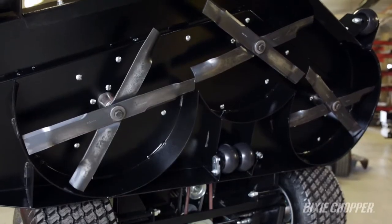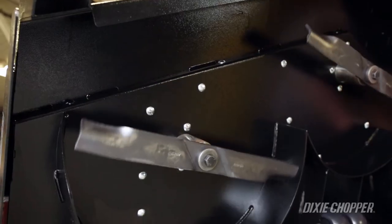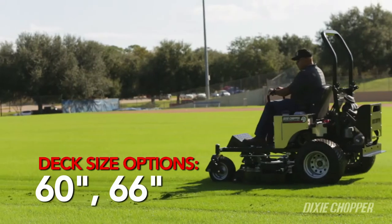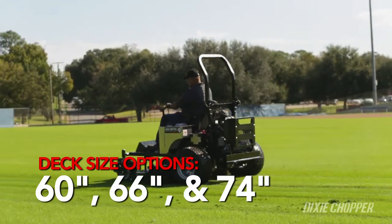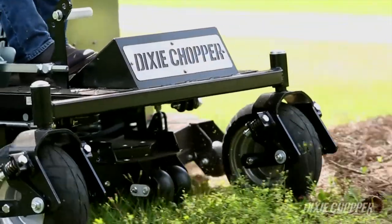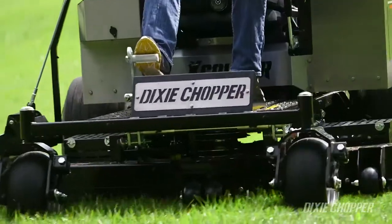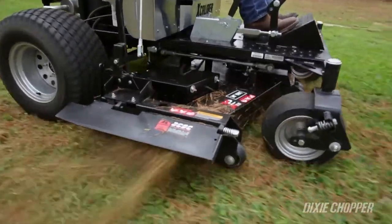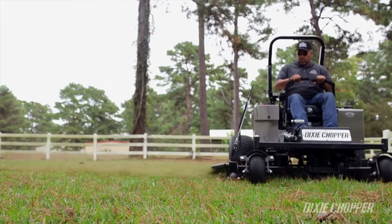The X2 wind tunnel deck is the industry's best cutting deck design and is now available in 60, 66, and 74-inch options. The wind tunnel design creates a low pressure area on the leading edge of the deck to increase vacuum, enhance discharge performance, and reduce grass buildup.